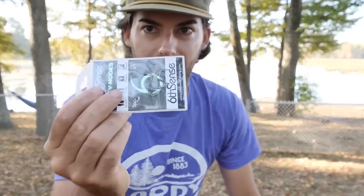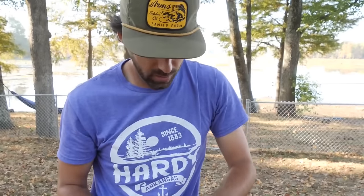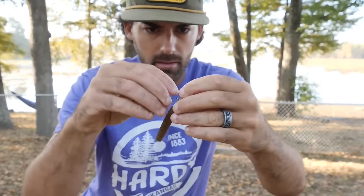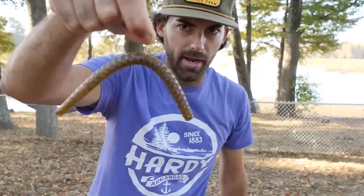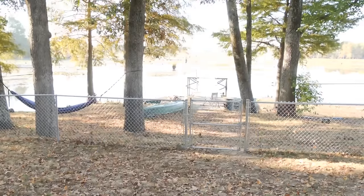And then we're gonna round it out with some wacky worm hooks, which will pair awesome with a Clout worm. Show you guys how to rig that up really quickly. Find the center of the worm, or a little off center. Boom, wacky style. That right there will get munched anywhere across the country.